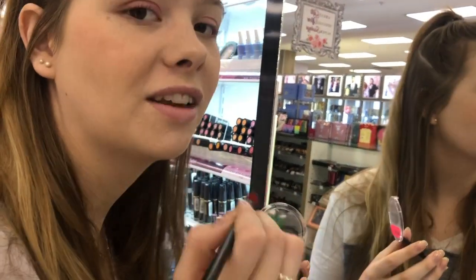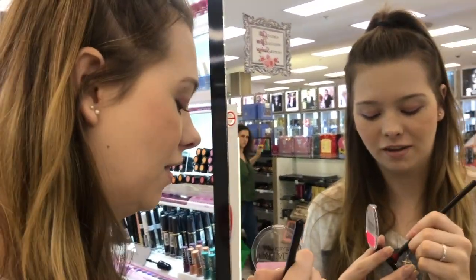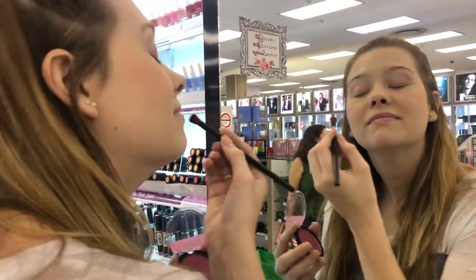Laken knows more about this stuff than I do. Can we just cut to the end? Sure, we'll see you when I do the shimmer. This is the final eye products. Eye looks.